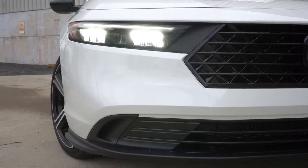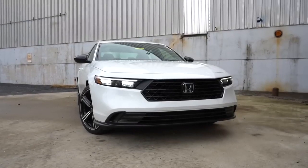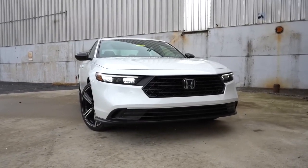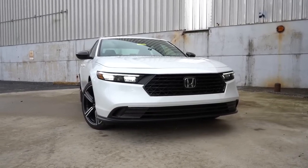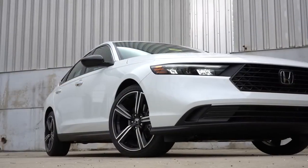But you do also get automatic high beams that do come standard for every single trim level across the board. So you can put your high beams on at night, and if it senses a vehicle coming in the opposite direction, it's going to automatically then dim them back to low beams. Then when that vehicle is gone, it's going to automatically then bounce it back up to high beams. So definitely a very convenient feature there. My wife absolutely loves that feature in our car, so that is something you're probably going to like as well.